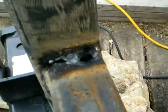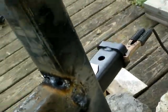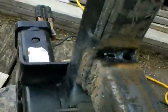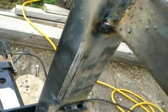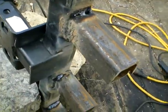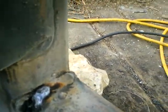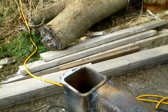Yeah, this one's got a pretty good gap to fill. That's it, 4 welds left. Well, I almost knocked out 2 before the welder kicked out. This one needs a little bit more meat to it. That one's done. I didn't even touch these 2 yet. I'm going to paint this while I'm waiting. Okay, this side's got the first coat on it. I'll let that set up.